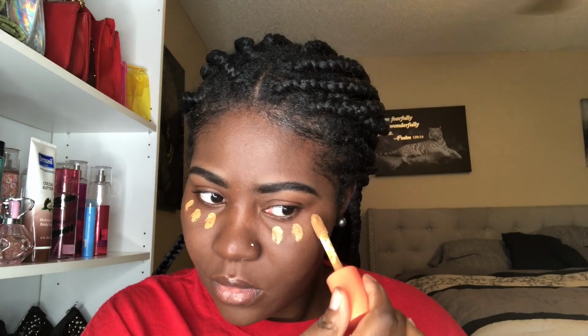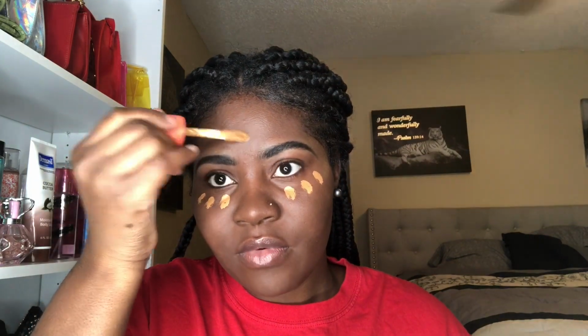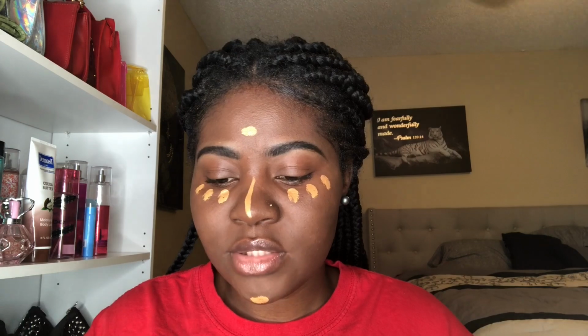And for concealer, I'm gonna use the Juvia's Place concealer in the color 12, and I'm only gonna be using a little bit because this concealer goes a long way. So I'm gonna be doing 3 little dots, and then the forehead, just 1 dot. Okay, so let's go ahead and pretty much blend this out.